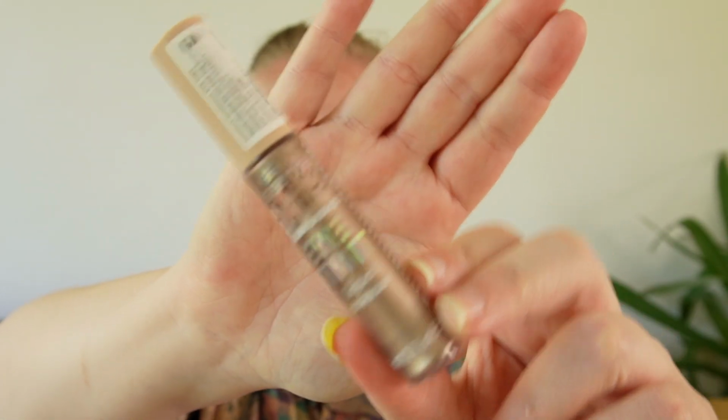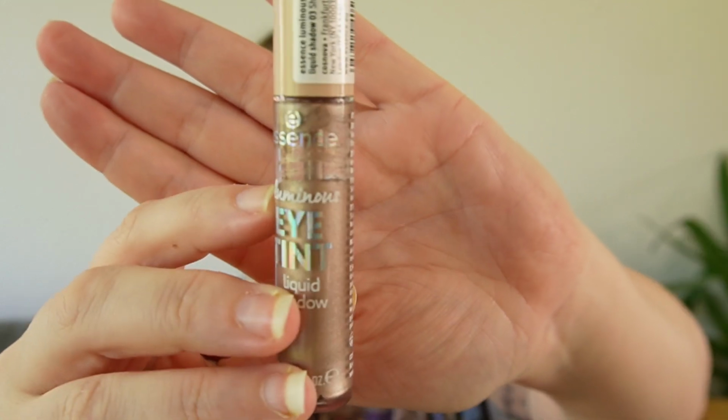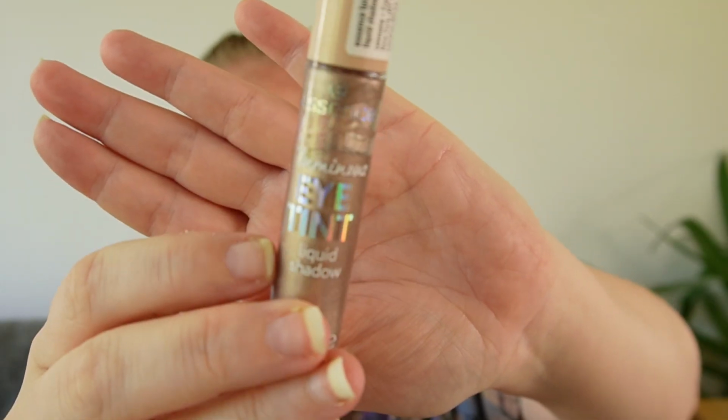I just showed you the matte version. Here's a shimmering version. This is the luminous eye tint. You can see how much I've used of this. Look at how far this is down. It's like where the luminous name is, that's how much I've used up of this.